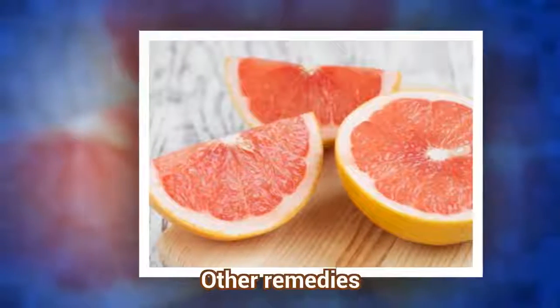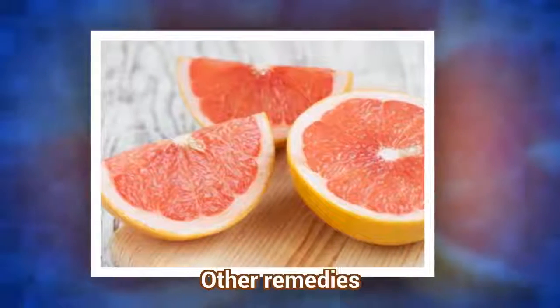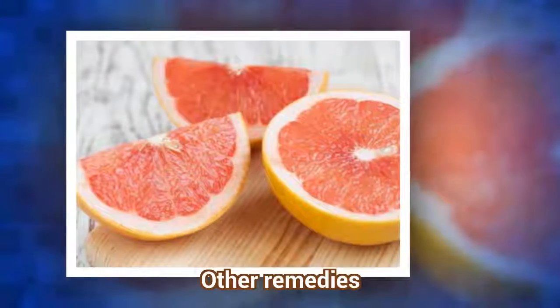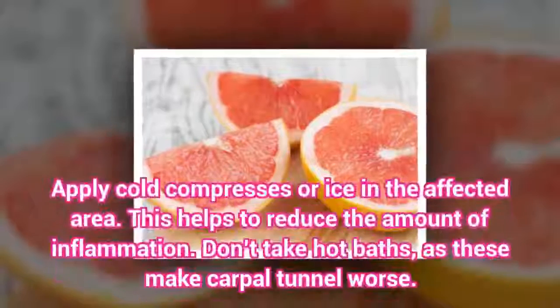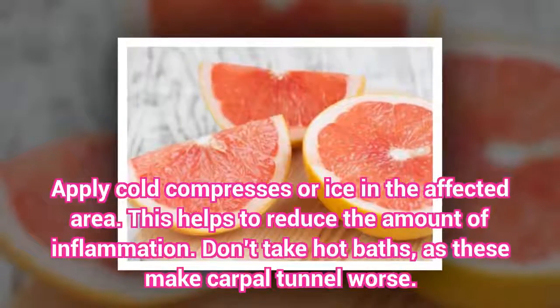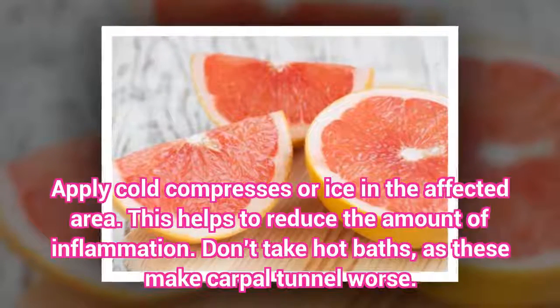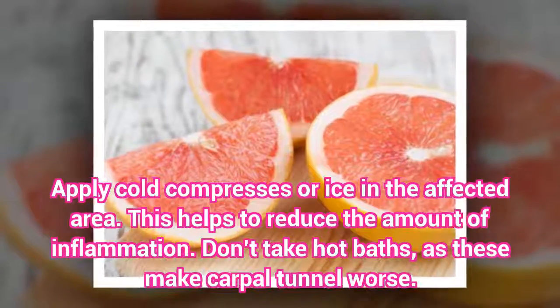Other remedies. Apply cold compresses or ice in the affected area. This helps to reduce the amount of inflammation. Don't take hot baths, as these make carpal tunnel worse.